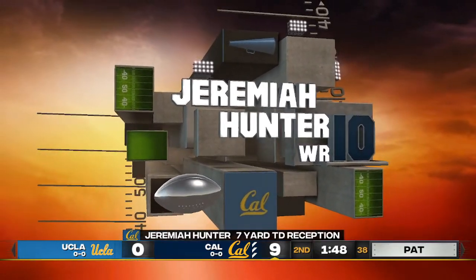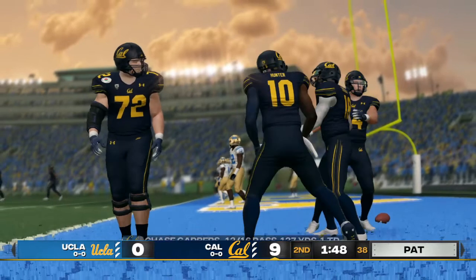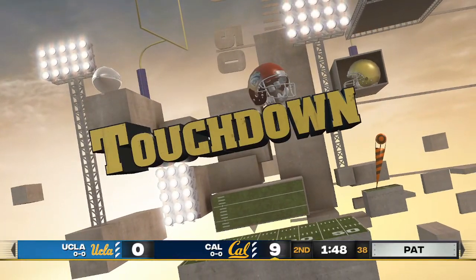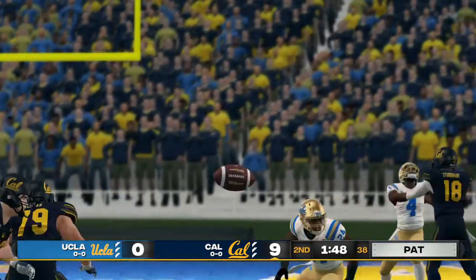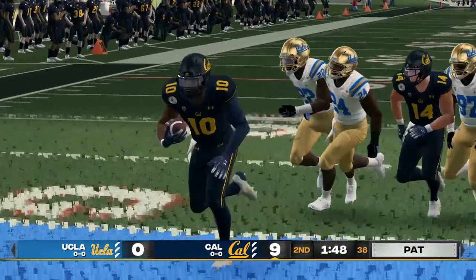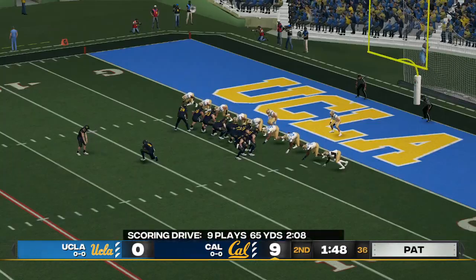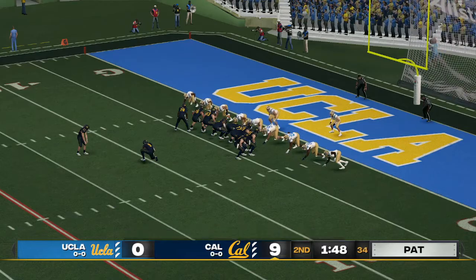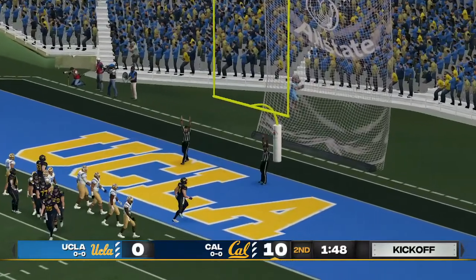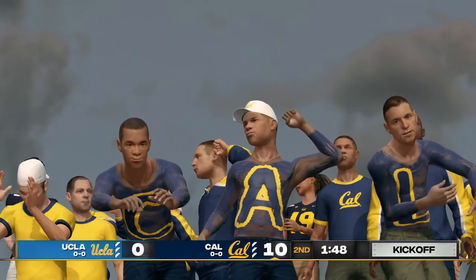Touchdown, California! He stepped up and threw a touchdown pass to his wideout. Good job of protection, and the quarterback spotted his man. The extra point. A 9-play, 67-yard drive, and they get it in for 7.